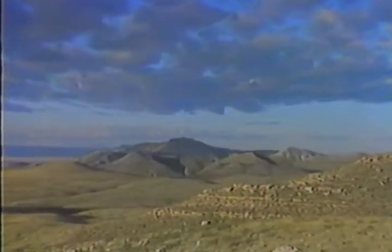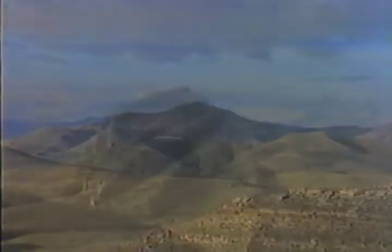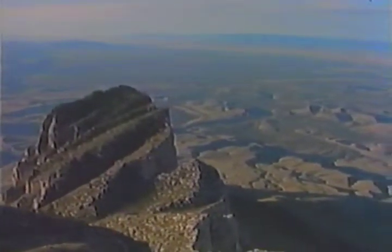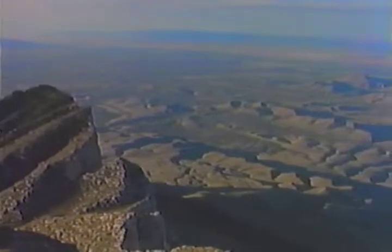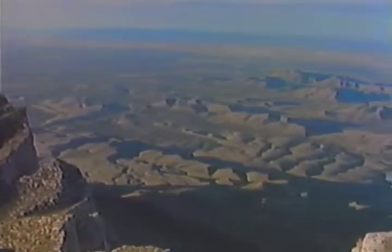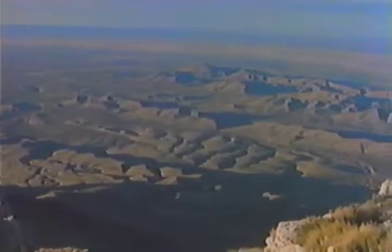The Guadalupe Mountains National Park contains 4 of the highest peaks in Texas, all over 8,500 feet in elevation. In the foreground is the top of El Capitan, as seen from the Guadalupe Peak, the highest, with its summit reaching 8,749 feet. To the east, broken lines of rolling, eroded hill country stretch to the horizon.